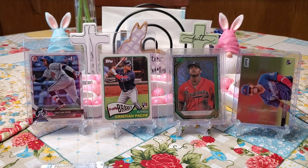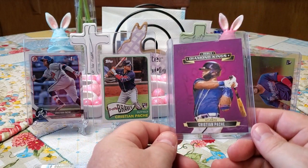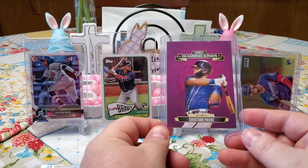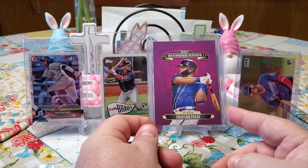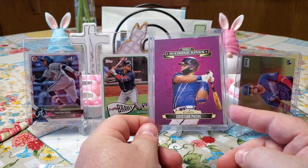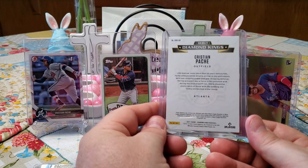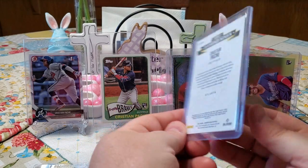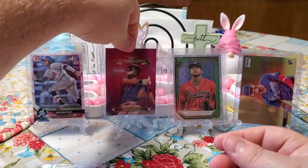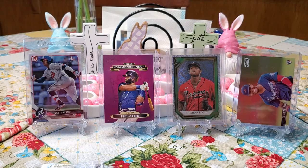So right here we have the Diamond Kings. It's a Diamond Kings debut, Cristian Pache. Thought this card looks great. Of course, it's Diamond Kings, so they always look great, but I love the way the artwork turned out on this one. And there's the back of the card. So I can't complain about that one. And now the rest of them that I have to show you guys, they're all slabbed cards.